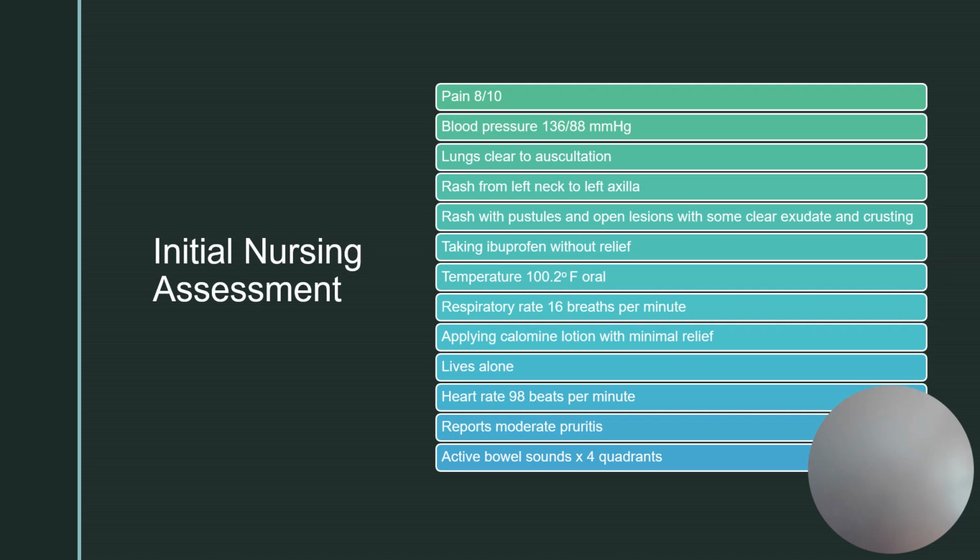He reports pain 8 out of 10. His blood pressure is 136/88. His lungs are clear to auscultation. He has a rash from the left neck to the left axilla. The rash has pustules and open lesions with some clear exudate and crusting. He is taking ibuprofen without relief. His temperature is 100.2 oral. Respiratory rate is 16 breaths per minute. He's applying calamine lotion with minimal relief. He lives alone. His heart rate is 98 beats per minute. He reports moderate pruritus and active bowel sounds ×4.